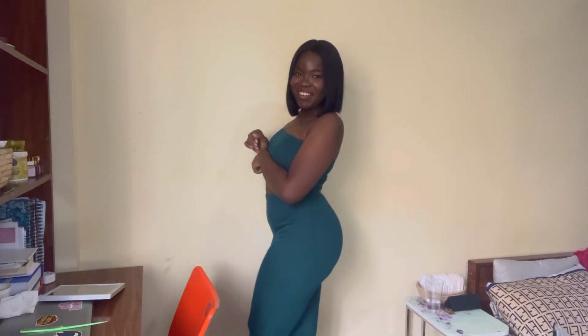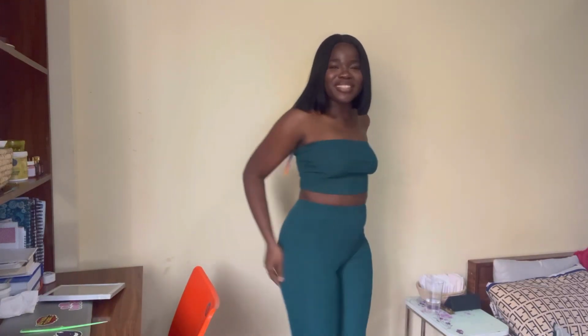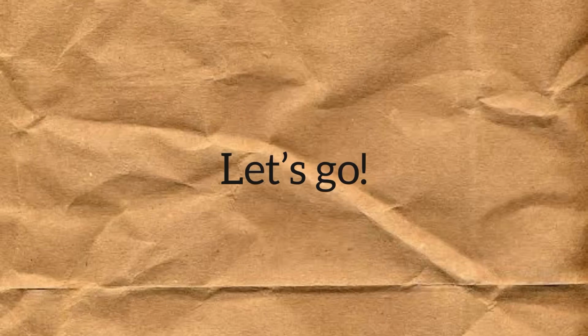This is giving everything it was supposed to give and way more. Is it really summer if you're not buying a sundress? Well, it was not cheap, so it should not feel cheap. It was not giving my body measurements. I was like, ah. One, two, three, let's go!